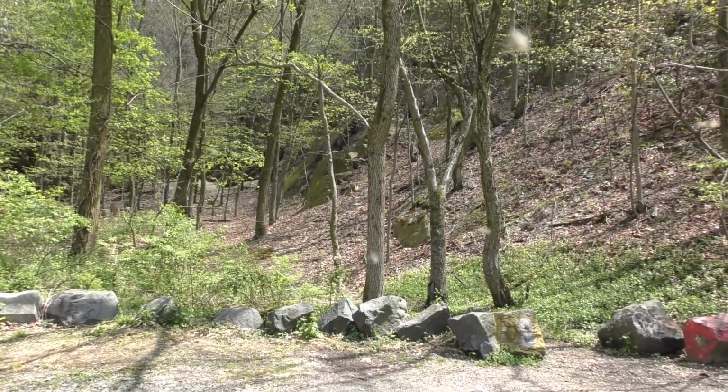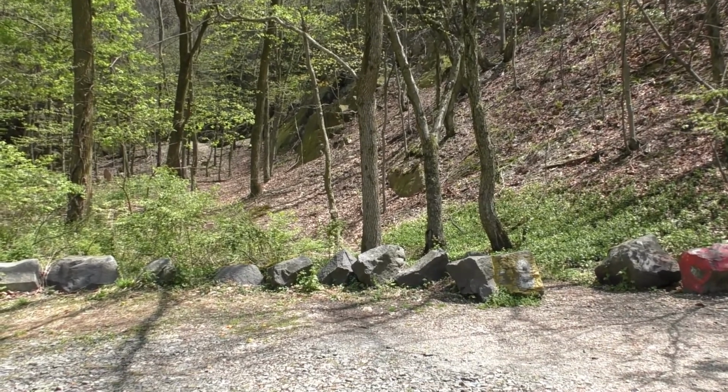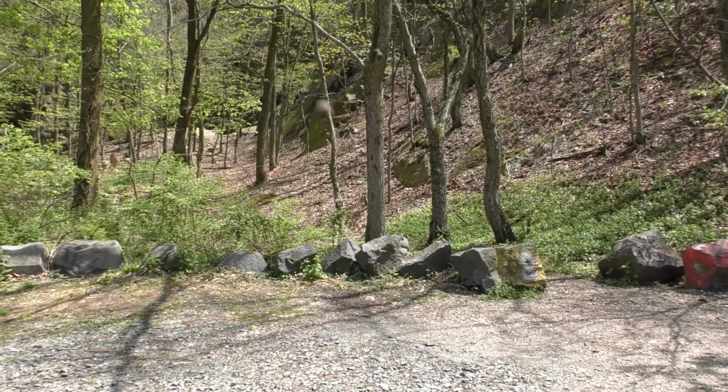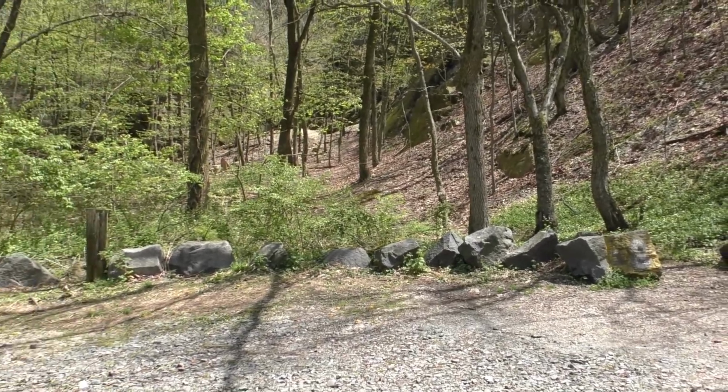It's called Neversink Mountain. You can look it up online. I believe it also goes by the name Neversink Mountain Preserve. You can find stuff on it online. It's in Lower Alsace Township, just outside of the city of Reading. In fact, the city of Reading is directly behind me. This is Neversink Mountain Road, I believe, according to the GPS.